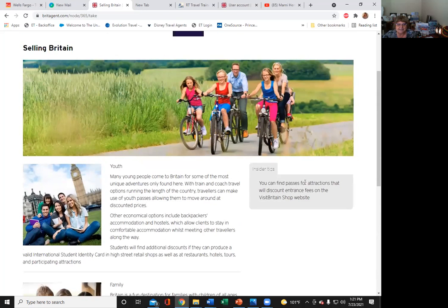You can find passes for attractions that will discount entrance fees on the Visit Britain Shop website.